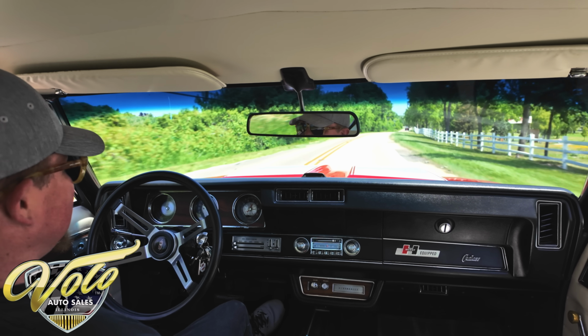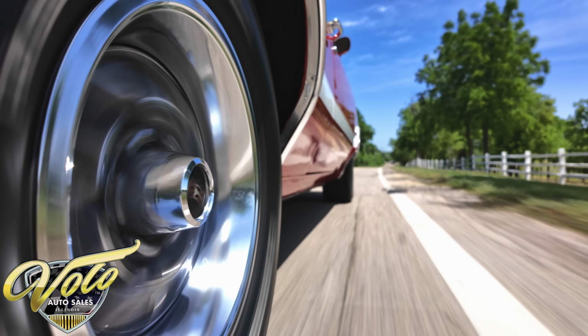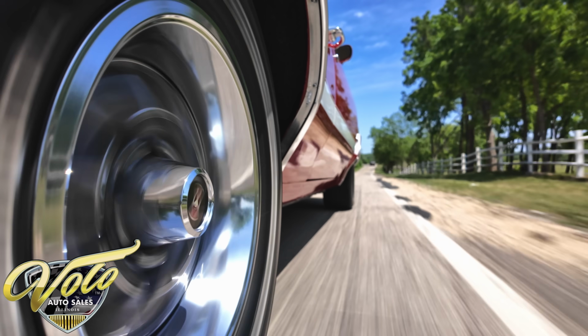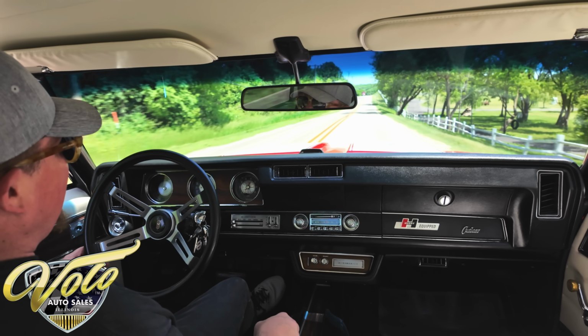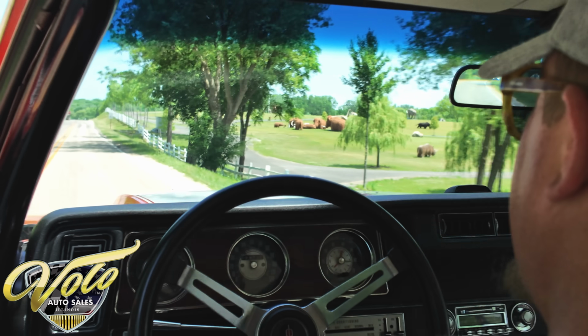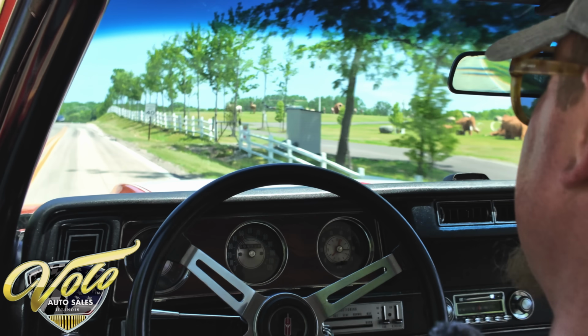Everybody, man, is this a good looking, tough looking car. It's a color combo, the red with the white, and then the dual hood scoops, and this one does it for me. It's a factory big block car. It does have a 455 underneath the hood. Seems to be a strong runner.